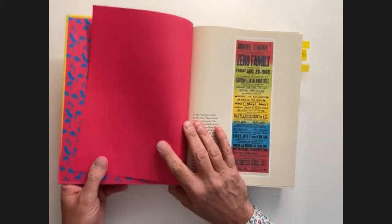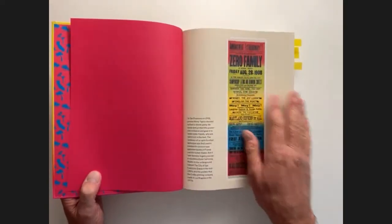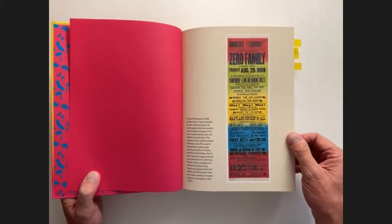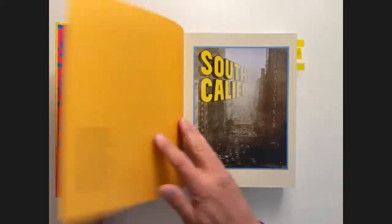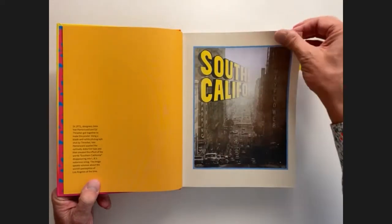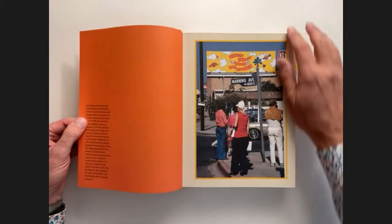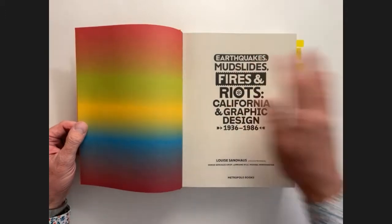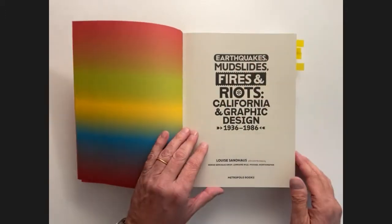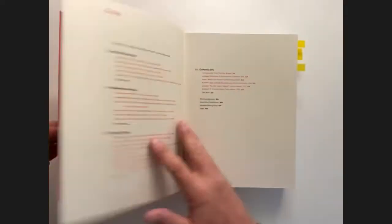Okay, so this is the traditional location of the half title. This book doesn't do it that way, which I think is a great sign of things to come. All right, it has this interesting sequence of images at the beginning that sort of sets up the story for what the book is about. And then we get to the title page here. All right, with the classic gradient.